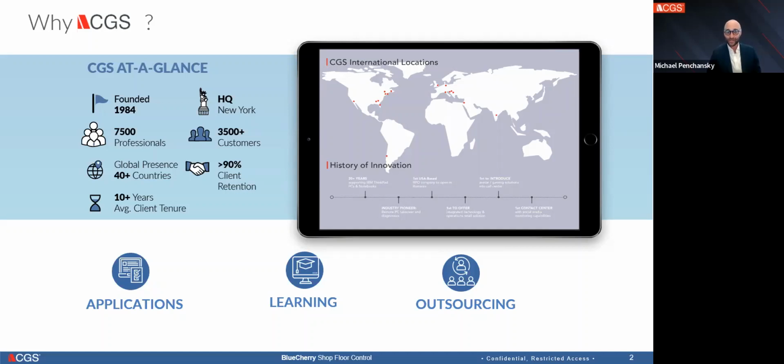We also have a learning division, which is a very progressive, augmented reality, virtual training segment, where we work with some of the largest companies in the world to digitize some of their educational experiences. And the third portion is outsourcing. CGS is a very large provider of outsourced services and call centers all around the world. So it's possible that if you needed support from one of the services that you have, you picked up the phone and actually got support from a CGS employee. So those are the 3 divisions within the company. And again, today we're going to dive deeper into the application side of things and specifically shop floor control.